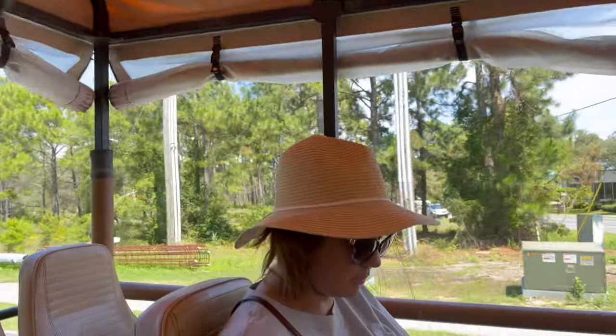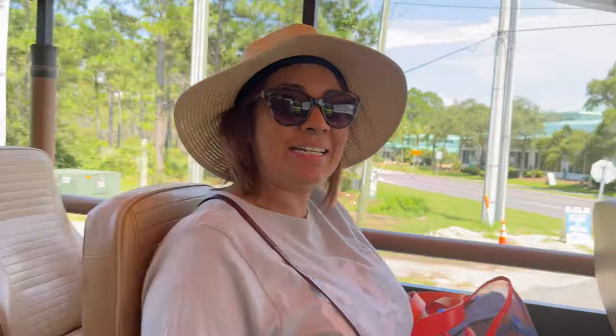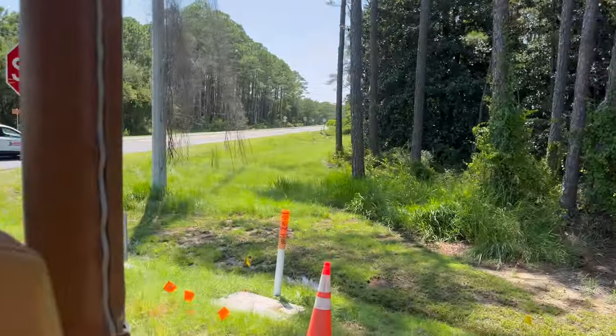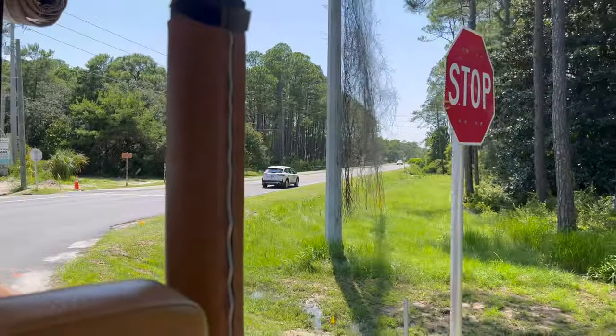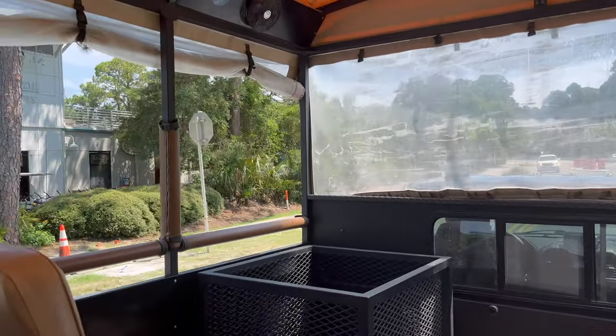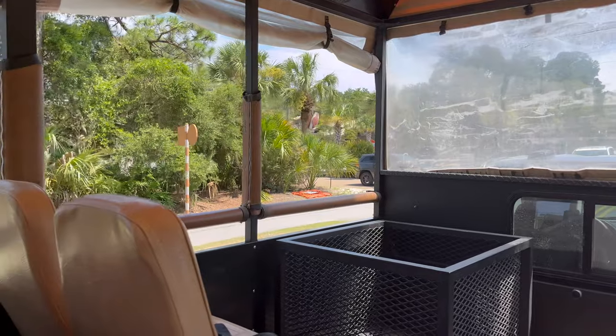Just adding a few extra scenes to this video of this beautiful Florida trip. We're going to Grayton Beach right now. Say hi, babe. Hey, everybody. This is our last day here, but we are on this tram going to the beach from the parking area. So I thought I would show you guys the tram ride because it's very beautiful over here.